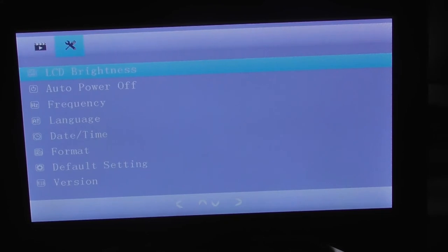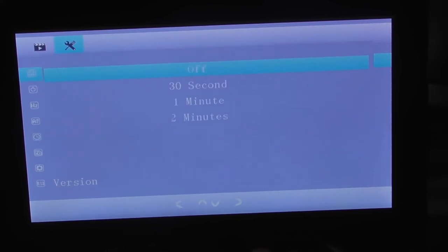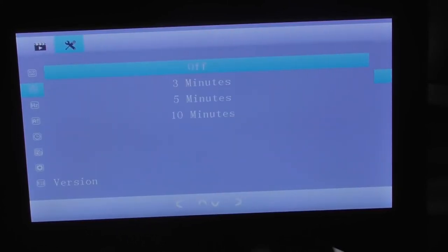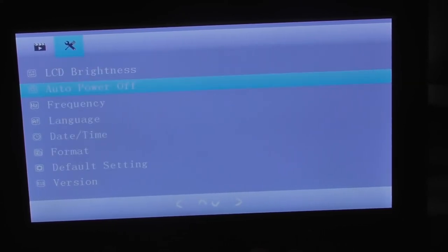So, LCD brightness. Off. Yeah, I do it with the hand. Auto power off, off. No, you can do that on, after 10 minutes. Frequency. Not sure what that is. Oh, 50 or 60 hertz. 50. I'll do 60.